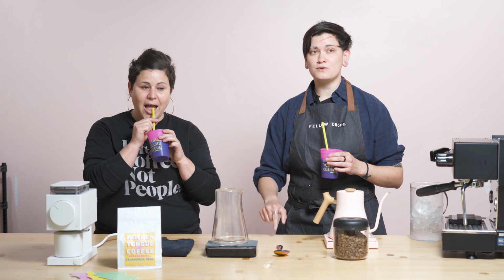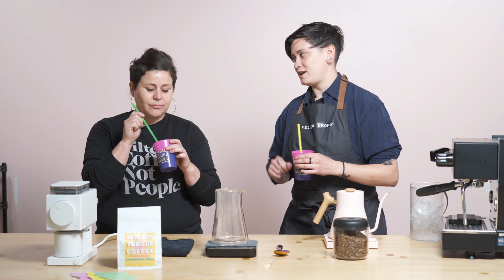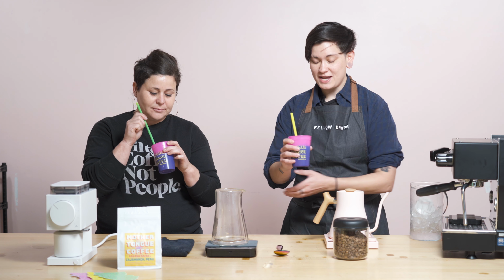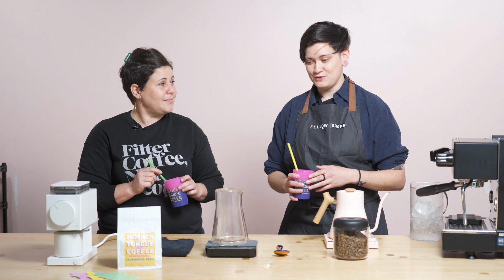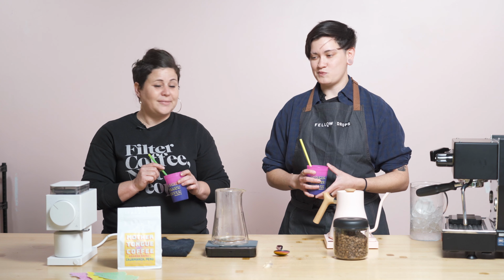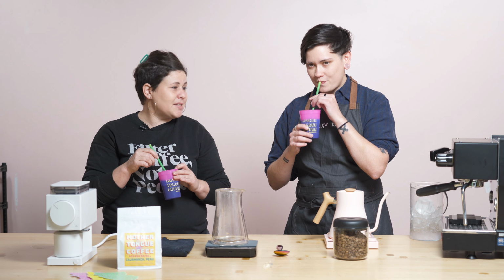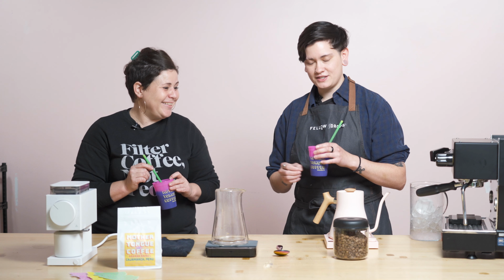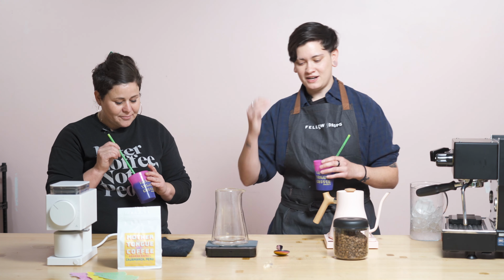I bet it would be super good pulled as a shot of espresso and also poured over ice cream. Yes. Thank you so much again, Jen, for being here and allowing me to brew you the coffee that you roasted and that we're dropping together this week. I couldn't be more excited to feature this Peru. Coffee should be fun as well as delicious. It is delicious. The honey and the orange blossom are still coming out.